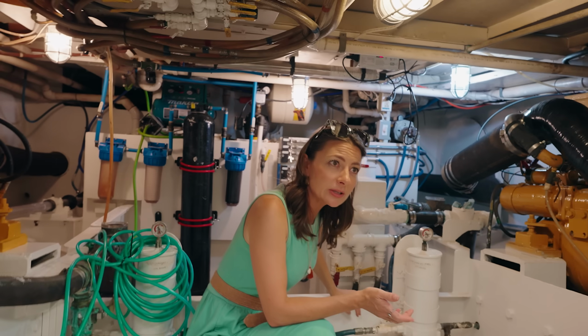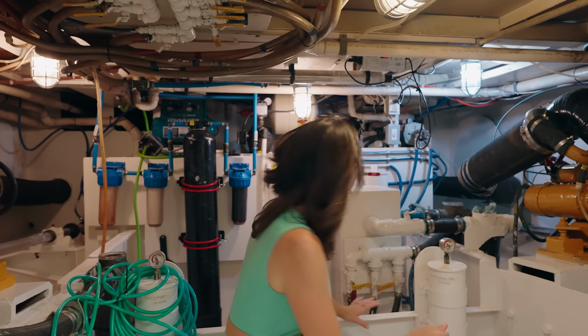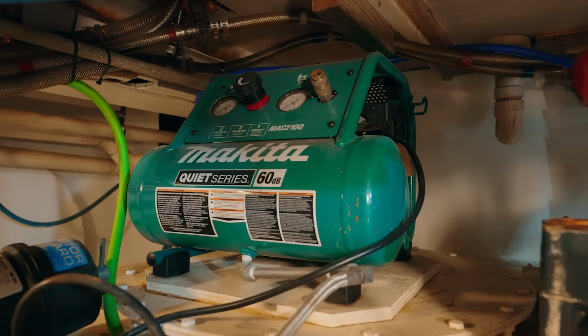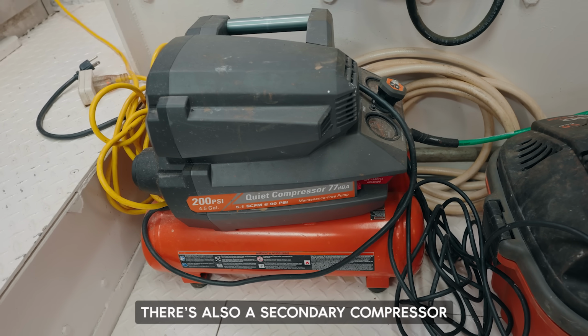Cool, so where's the air compressor? I can see it right there. It says Nikita Quiet Series. Oh yeah, you're right. I was being facetious, but there really is one.